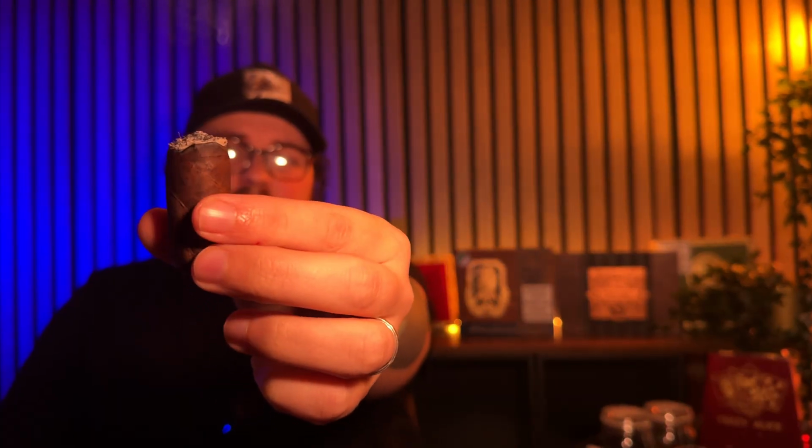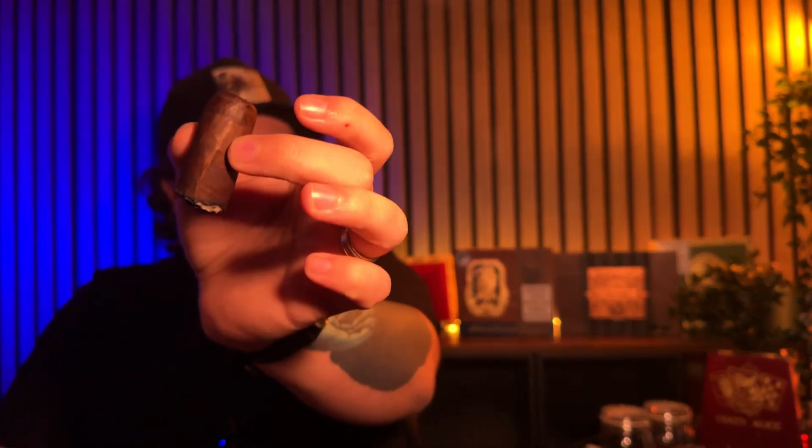The construction has been absolutely brilliant. I haven't had to touch this cigar up at all throughout the entire session. It's burnt beautifully. The ash falls away absolutely perfectly. It hasn't come unrolled. We've got a nice little bounce. The cigar's very squishy now, and that's pretty normal. Tobacco goes really soft and expands when it's hot. But I absolutely love this cigar, and I genuinely think you will too.